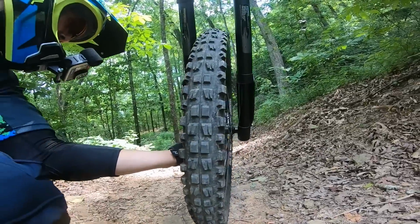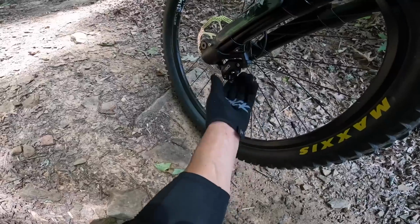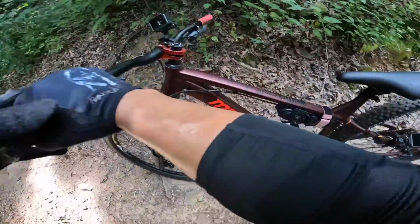That's very interesting. But I was using the front rotor a little bit more coming down. Let me feel this front caliper. Let me feel this guy, and that is like outside temperature as well. That's crazy. All right, let's keep on continuing down this rough trail.